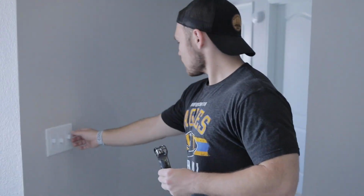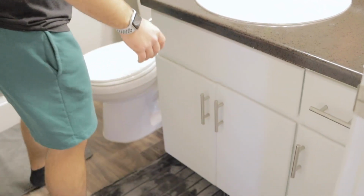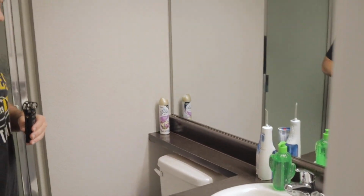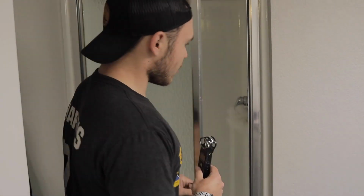So, and then when you go in here, this is the hallway to all of our bedrooms. So, first door to the right is the bathroom I share with one of my roommates. It's kind of small. So yeah, that's the sink, toilet, and the shower.